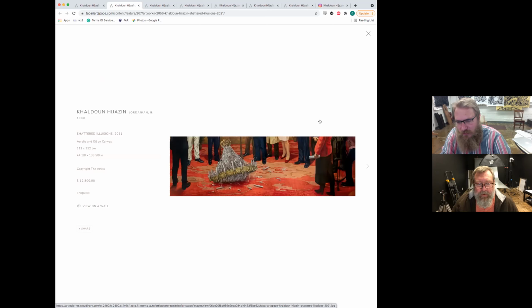So this one you talked about a little earlier, and you talked about how he has a really great handle on technique. That rug is amazing as far as the technical skill to create it. You can see the wear and tear in the rug, from where it's been walked on and the pile has been squished down.